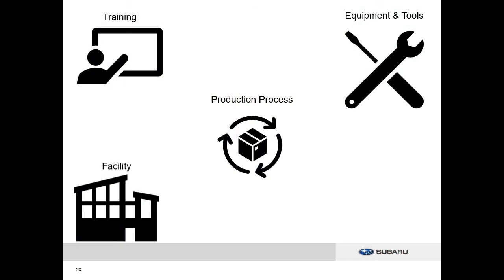They're also looking for your production processes. Do you have a check-in procedure? Do you have in-process quality control? And do you have a pre-delivery procedure as well? We check files to make sure that they're in there and completed.